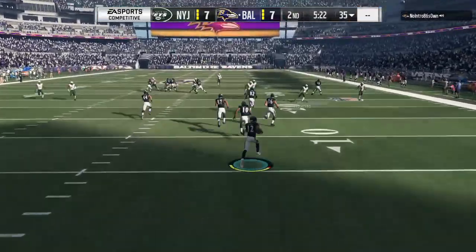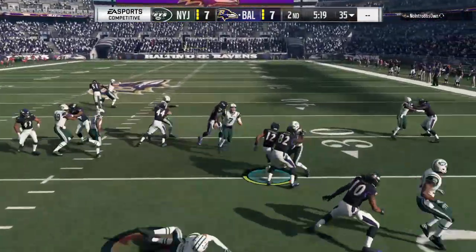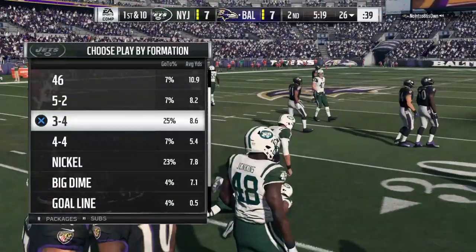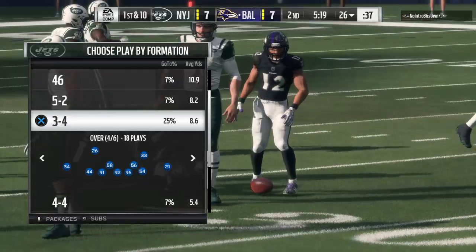This is taken about 7 yards deep. And he'll take this one near the 25, call it the 26-yard line. Ravens offense running onto the field.